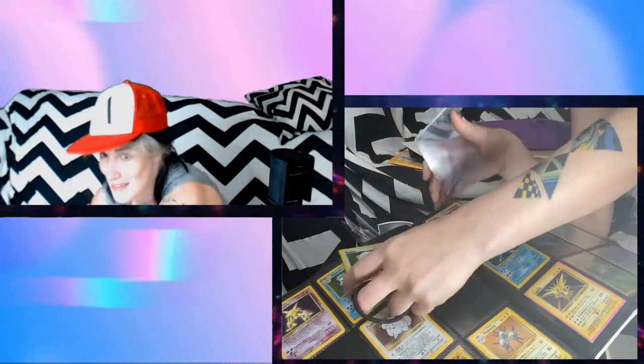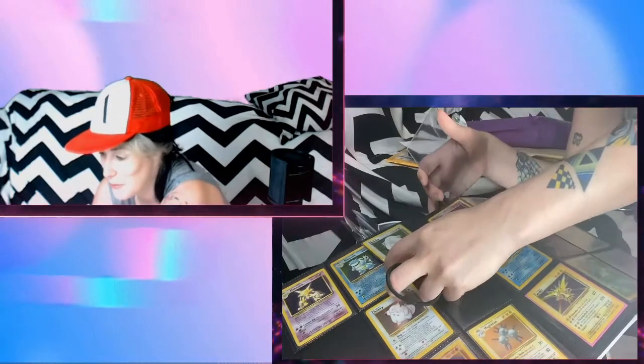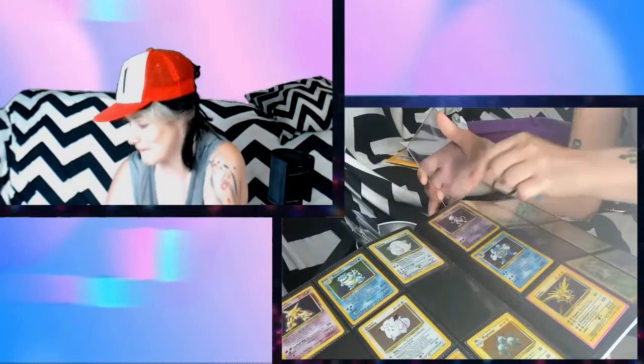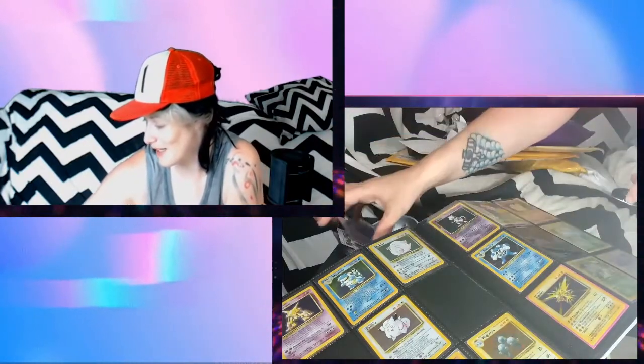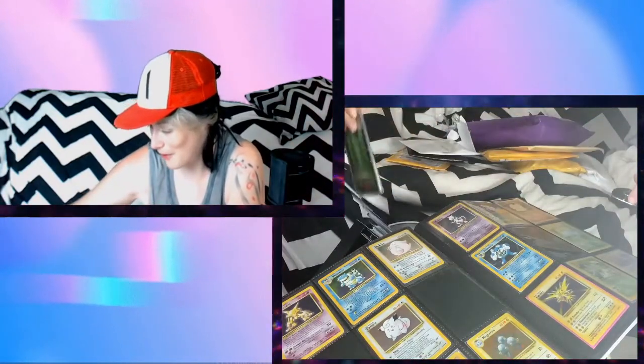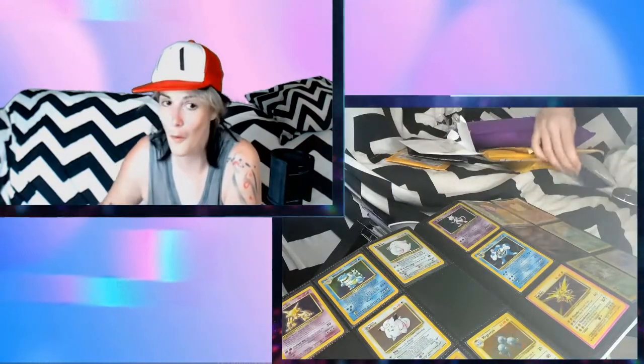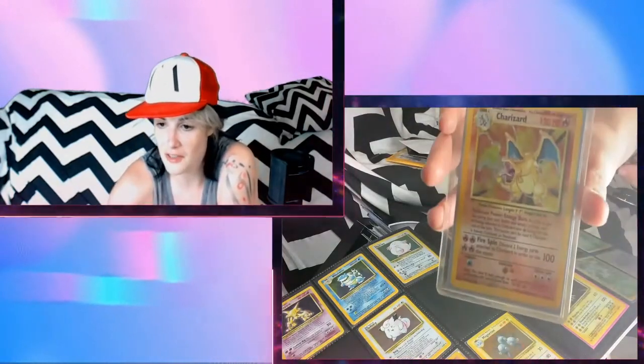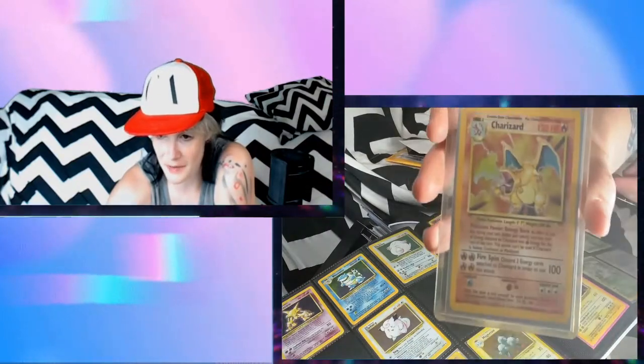So let's put he or she or them, however they prefer to be defined, in that number 3 spot. I've also got, dun, dun, dun, and then this, everyone's freaking out because it's a Charizard.